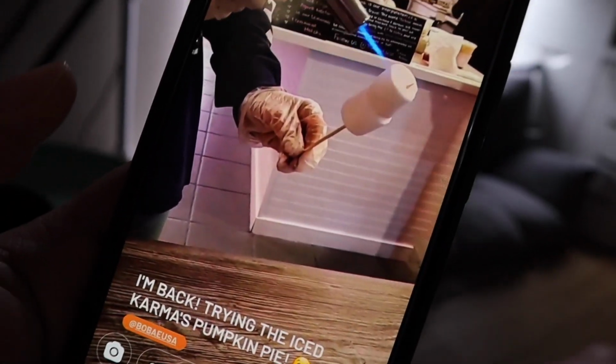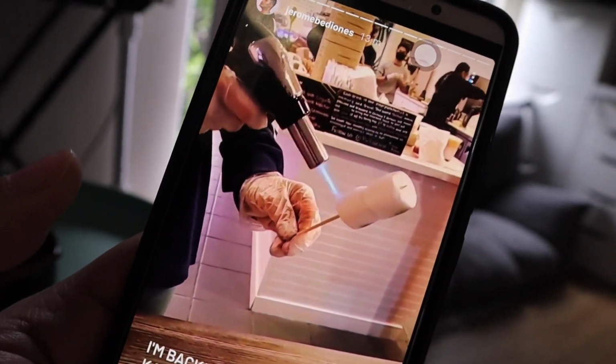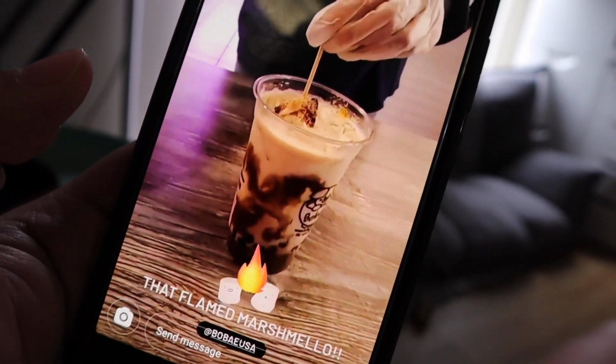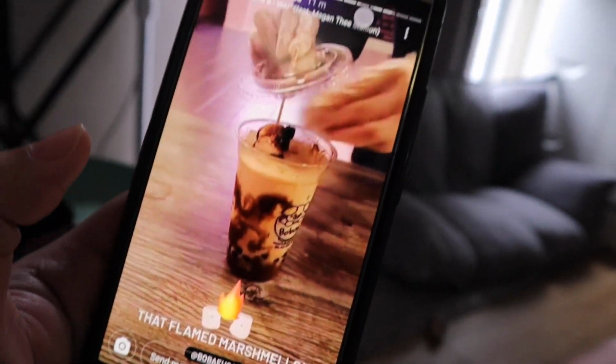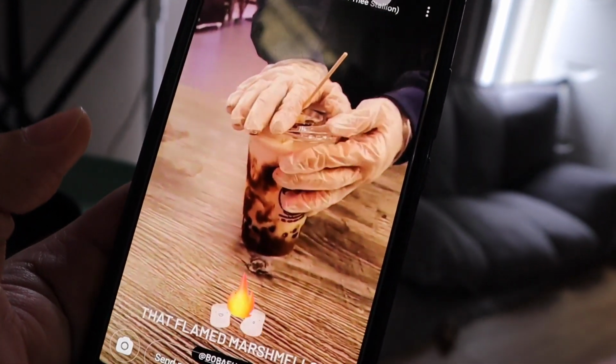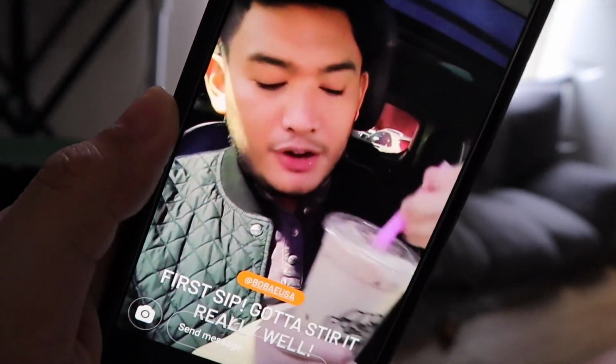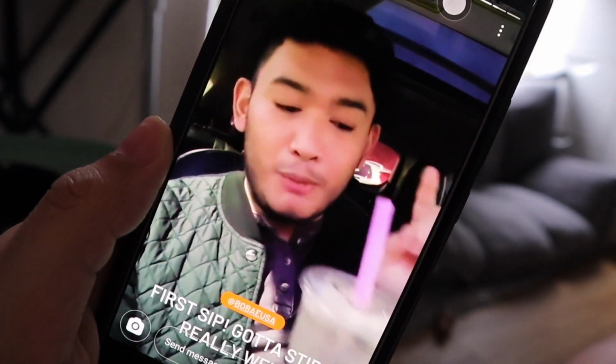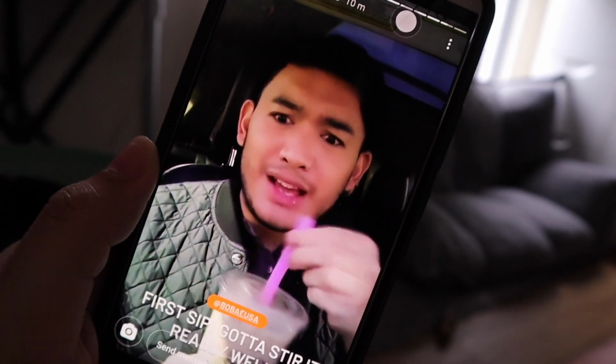Yum. Oh my gosh. This is Jerome's Instagram story. Look at that. Whoa. Flamed marshmallow inside a boba or a milky drink. Wow. My first time trying this drink. It does have the pumpkin puree that's homemade with the toasted marshmallow that was like fun. Wow.